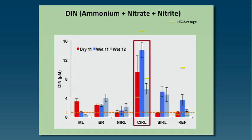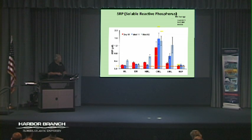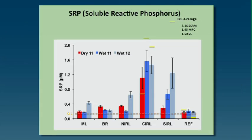You see the very high concentrations here in the central Indian River Lagoon. This is the Indian River County area. We have a lot of fresh water coming in: St. Sebastian River and the relief canals in Indian River County. Soluble reactive phosphorus, again, you see the threshold at the bottom, 0.1 micromolar is about all you need to sustain these blooms.